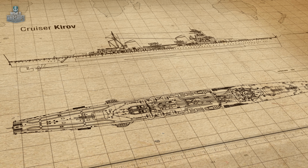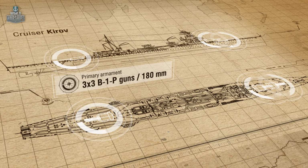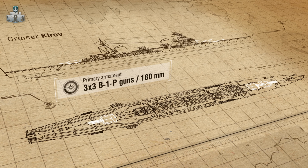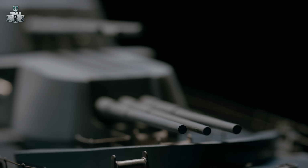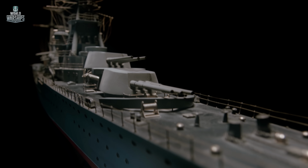The cruiser's primary armament consisted of 9 180mm B-1P guns mounted in 3 turrets. The initial design intended for the cruiser to have 6 main guns installed in 3 twin turrets. However, Soviet engineers proposed an original turret design with 3 guns, which allowed them to augment the firepower by 50% without increasing the ship's displacement.